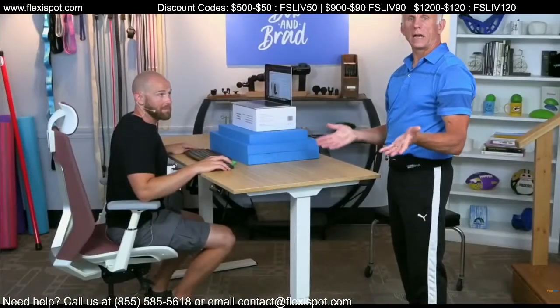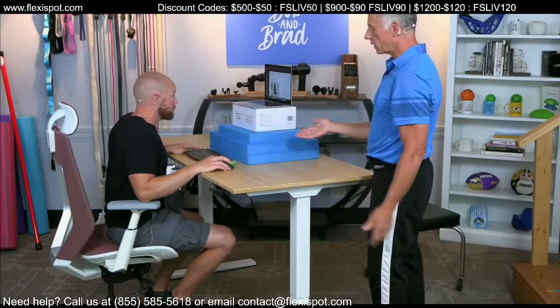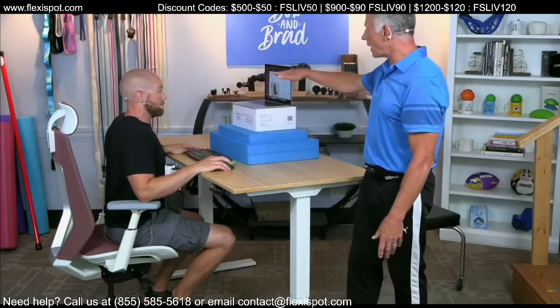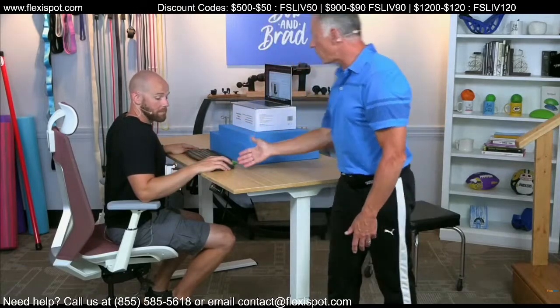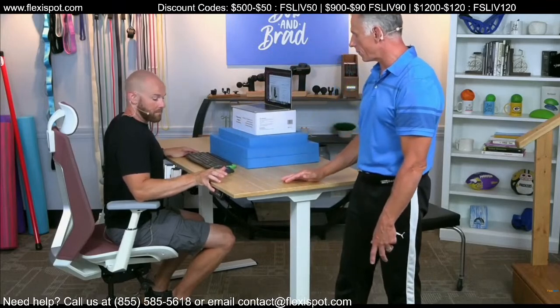Okay, a little good ergonomics while you're seated working on your computer like this. As you see, Mike's got the screen maybe a little bit high, but look at this angle of his arm. It's higher, it's more than 90 degrees. Ideally, you want to have this desk down lower. So we're going to drop that down.